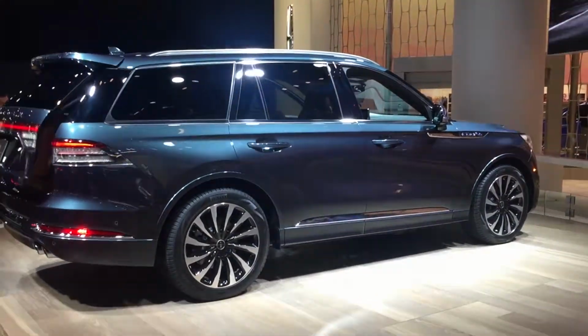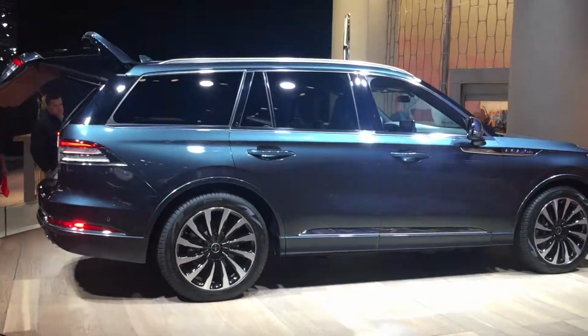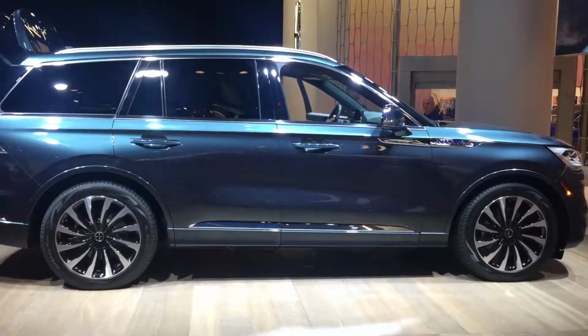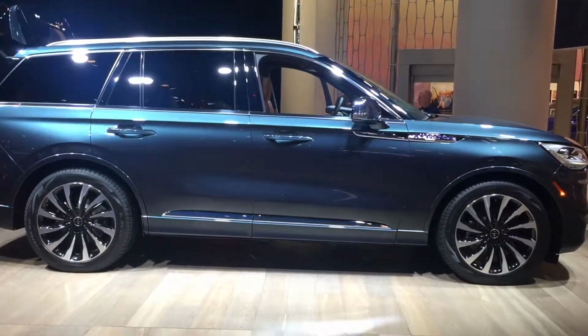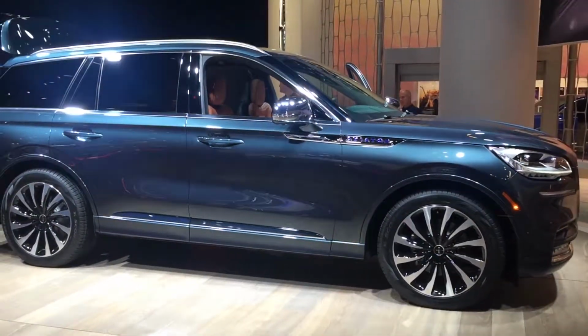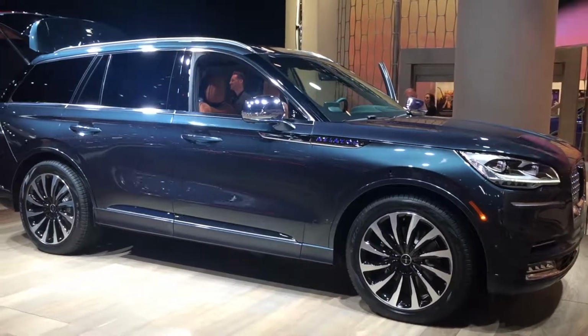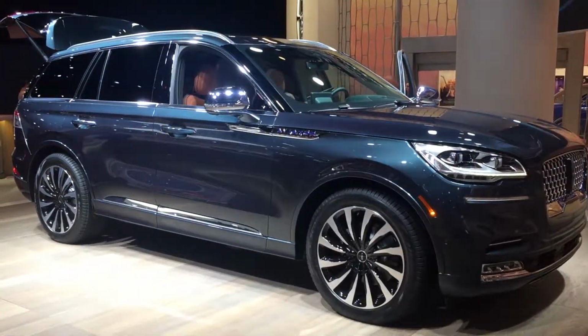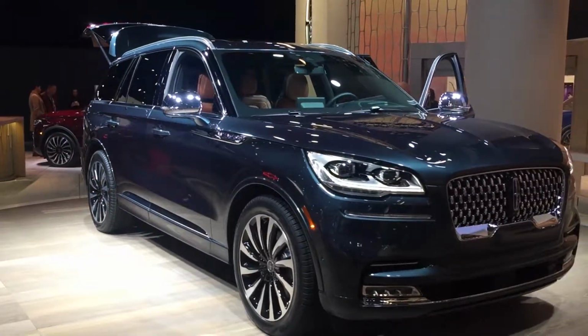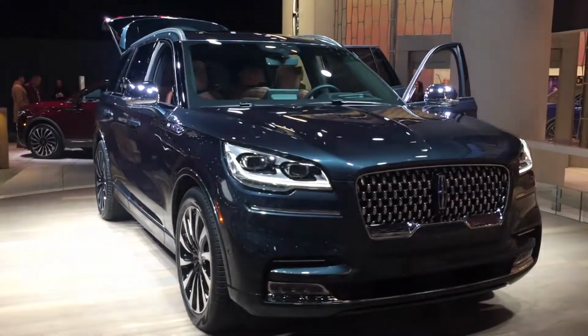Lincoln made the car back then, and it kind of really came across as an overpriced Ford Explorer. The new version is definitely not that. It does have the same size of a Ford Explorer. However, it has way more than that. A lot to distinguish it from the other. Very different design stylings, as well as the technology inside.